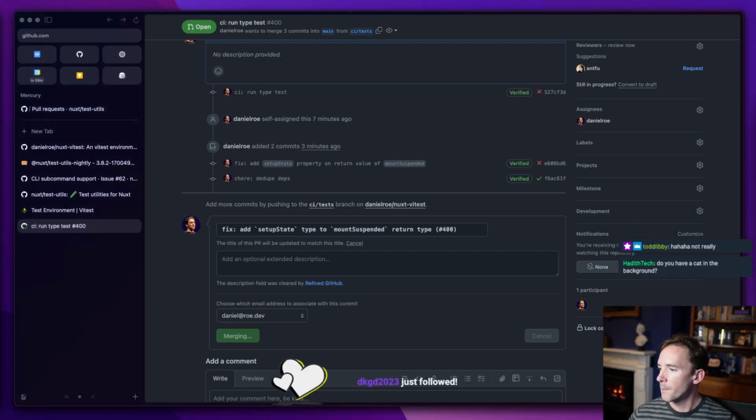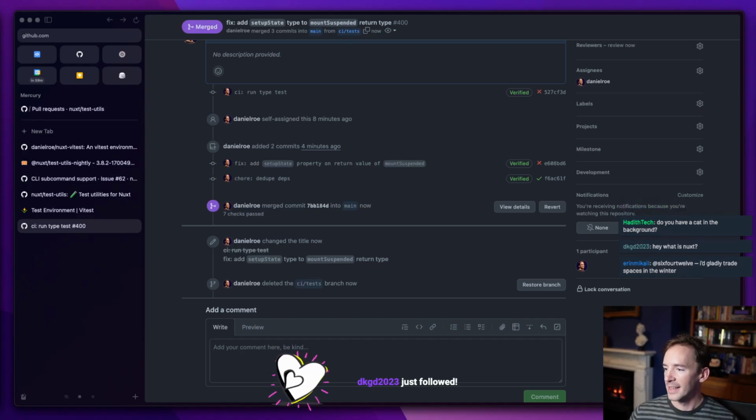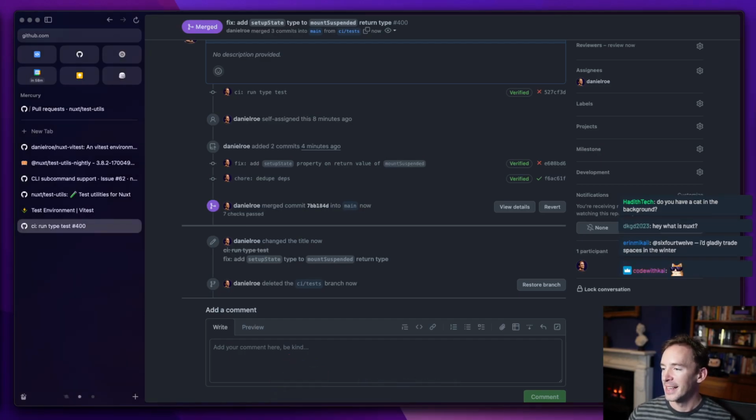There we go. The cat is wanting to come in the door. So I don't know if you feel I should let the cat come in, but hey, what is Nuxt?